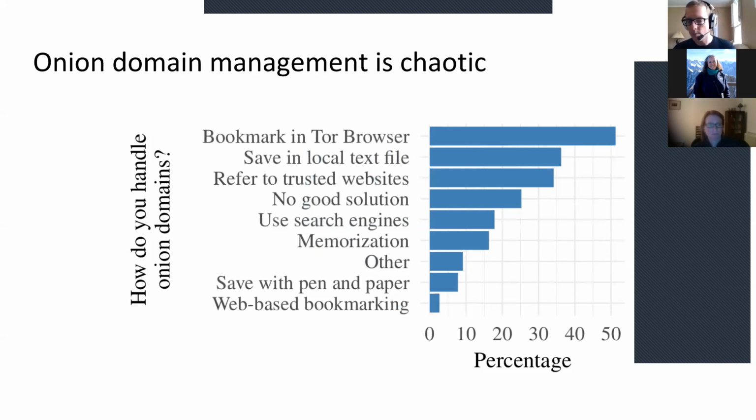Other than that, a couple of people tried to memorize domains. That may work well for 2 or 3 domains, but certainly not for dozens, the way we do it for normal domains. Another thing people do is to just refer to trusted sources, trusted websites, aggregators or people. And apparently some even use pen and paper to write them down physically, which may ironically be more secure than just using the bookmarking tool in Tor browser.